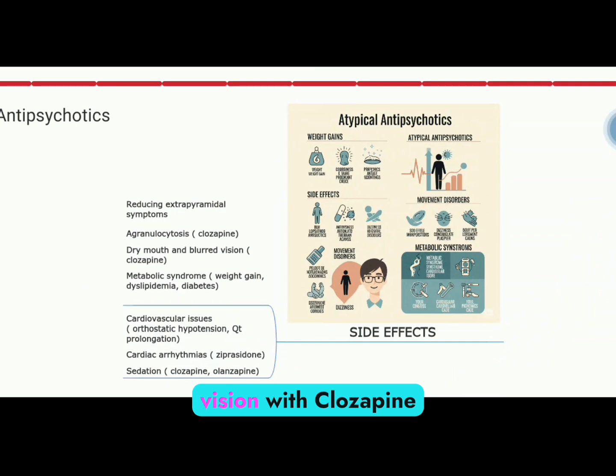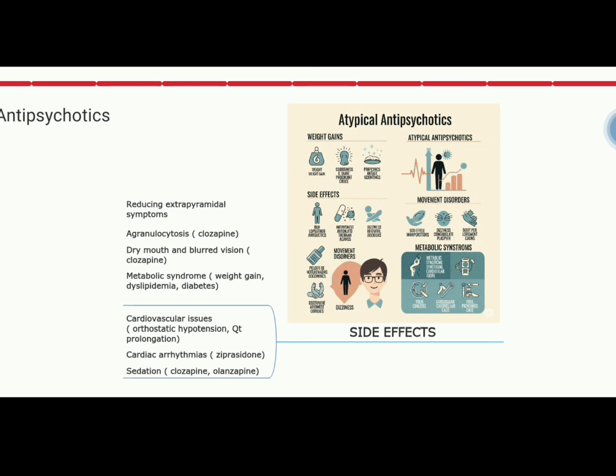So the side effects with atypical antipsychotics: we have reduced extrapyramidal symptoms, agranulocytosis with clozapine, dry mouth and blurred vision with clozapine, metabolic syndrome, like what? Weight gain, dyslipidemia, diabetes. We also have cardiovascular issues, like what? Like QT prolongation, orthostatic hypotension. We have cardiac arrhythmias, with what? With risperidone. We have sedation with quetiapine and olanzapine.